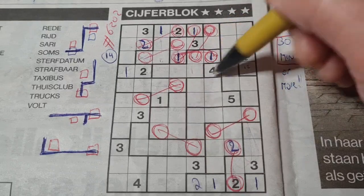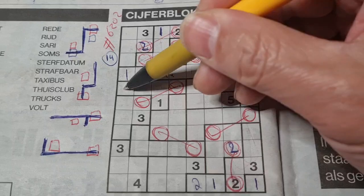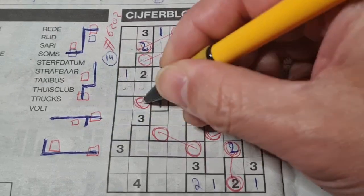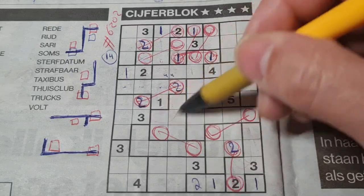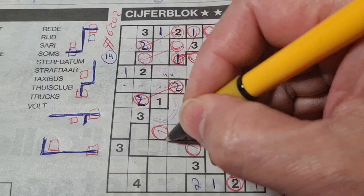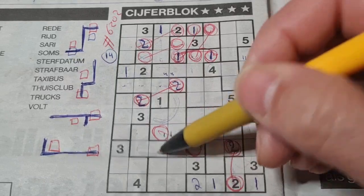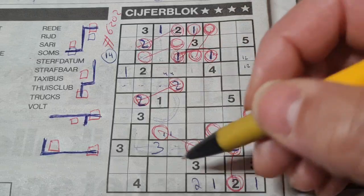These two boxes can be a 4. So the 4 could be here, could be there. These are 3 boxes. Surround the 2 can be a 2. So one box left for the 2 in this area should be there. And this box is connected with that box, should be also a 2. These 3 boxes surround the 1 can be a 1. So the 1 could be here, could be there. These 2 boxes can be 3. Those 2 boxes can be 3. So 1 box left for the 3 in this L-shaped area should be there.